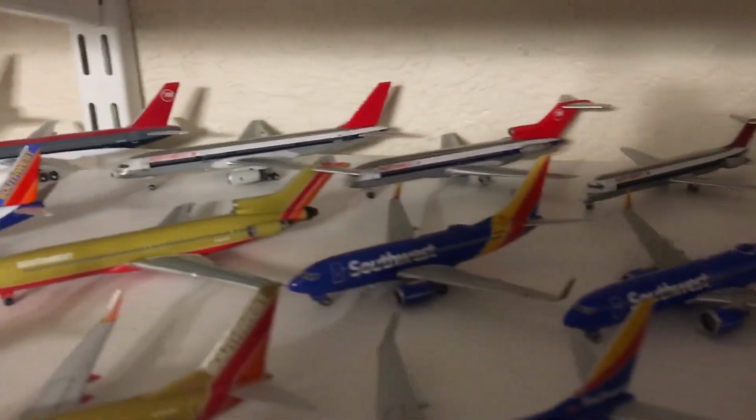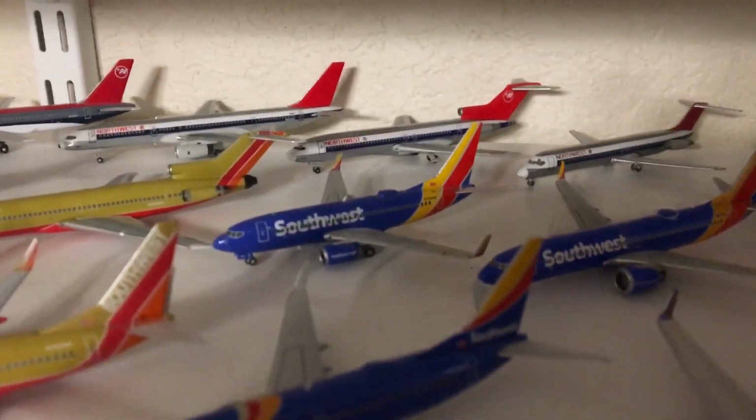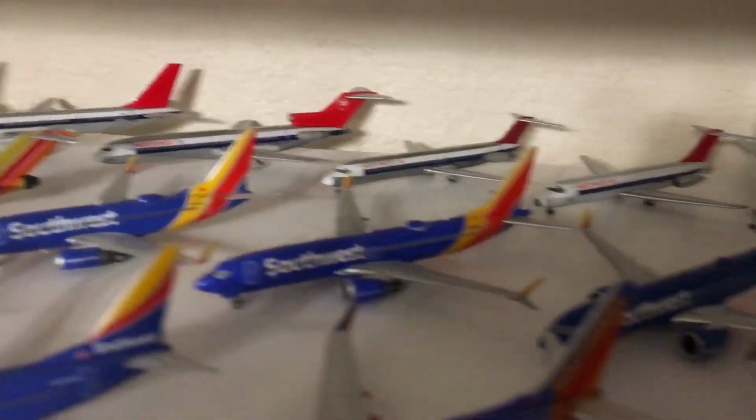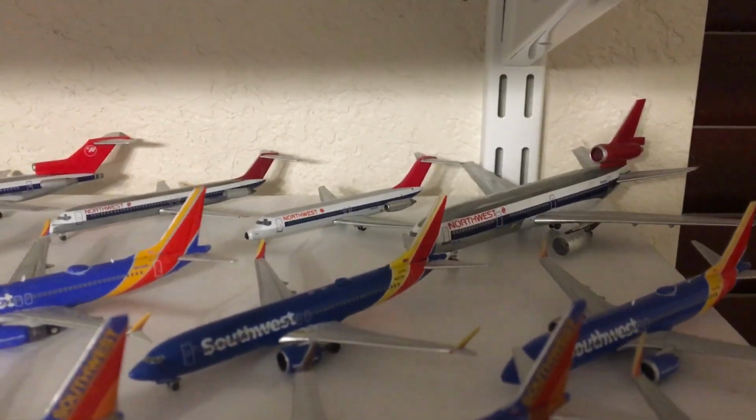NG models, 727-200 Dragon Wings, DC-950 Aero Classics, DC-930 Gemini jets, and DC-10 Aero Classics. All right.